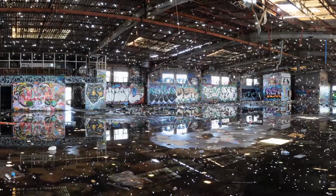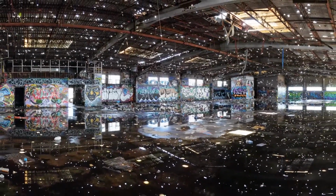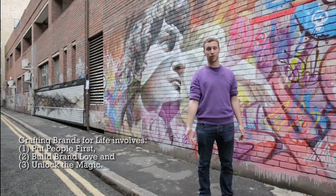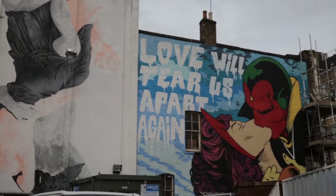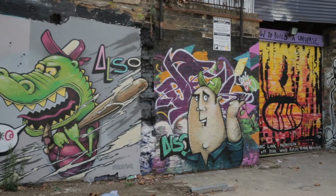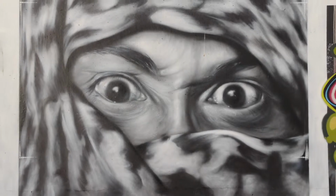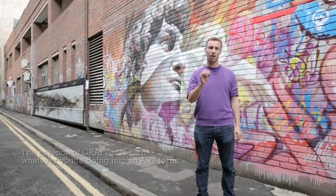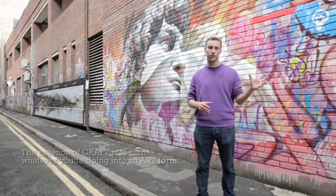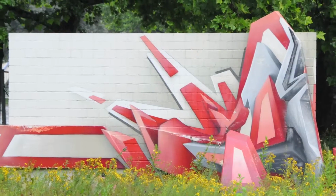So the Unilever message is crafting brands for life, and there's 3 elements for that. The first is put people first, the second is build brand love, and the third is unlock the magic. So within the idea of crafting brands for life, the 2 things we want to talk most with you guys about are the crafting part and the life part. The essence of craft, or crafting, is about turning whatever you're doing into an art form. So if you're crafting brands, you're turning that into an art form. If we're producing murals and walls, it's about bringing out the art form in doing that too.